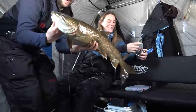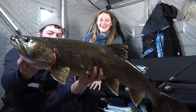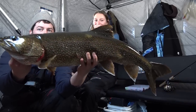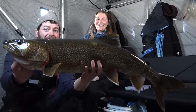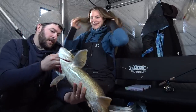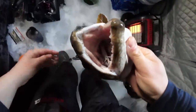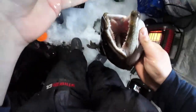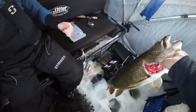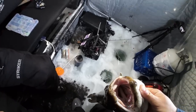Oh my gosh. You guys. Look at that lake trout. Holy smokes, honey. That's insane. This one, you can hold in the gill because look at how he choked it. Let's go! Babe, look at that thing! Look at that leg choke you just caught. That thing's like 33, probably.